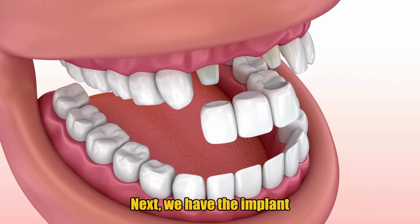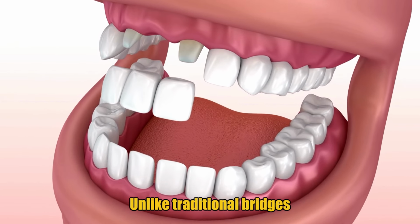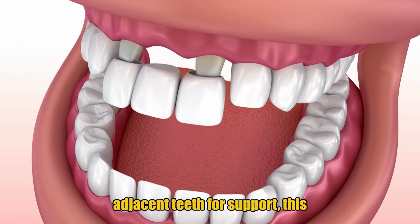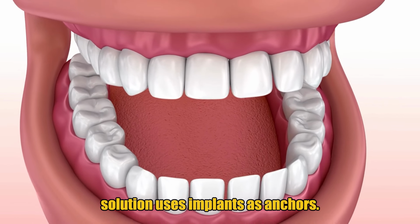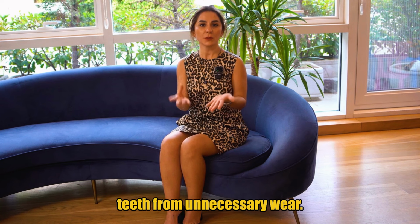Next, we have the implant-supported bridge, which is perfect for patients missing multiple teeth. Unlike traditional bridges that rely on adjacent teeth for support, this solution uses implants as anchors. It provides a stable foundation while protecting the neighboring teeth from unnecessary wear.